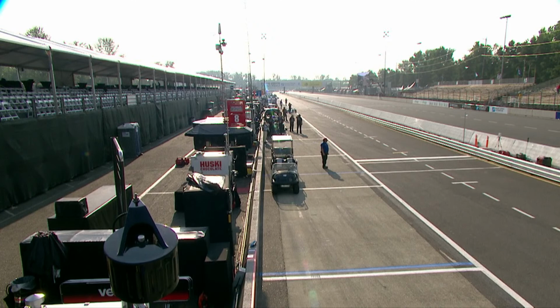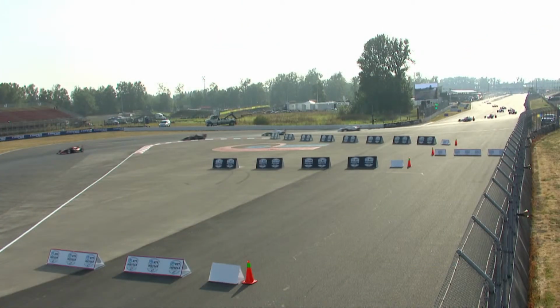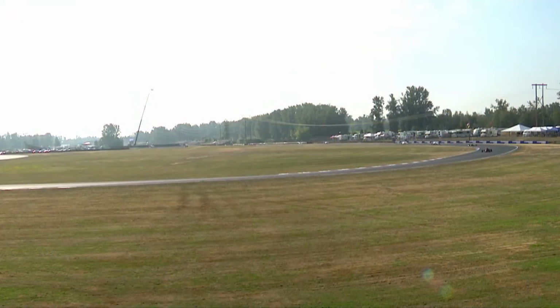We thank you for following the action throughout this entire 2022 season, and indeed, we're going to cap it off here. We've got scholarship money up for grabs in both USF2000 and Indy Pro. Of course, Indy Lights not capping off until they get to WeatherTech Raceway Laguna Seca in a couple of weeks.